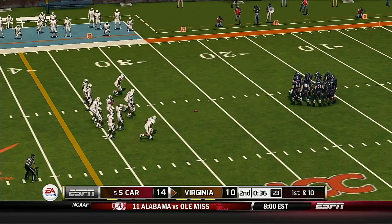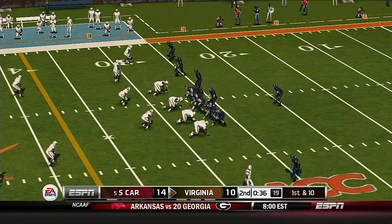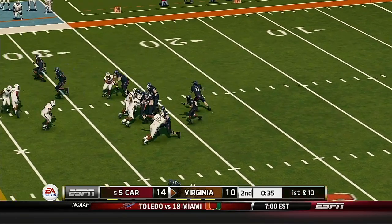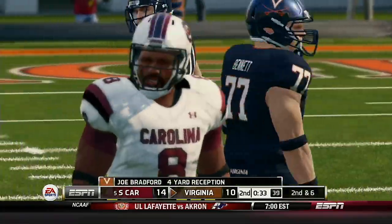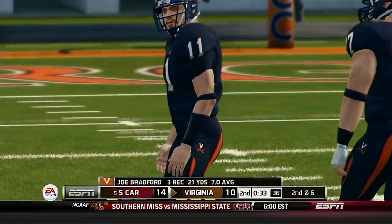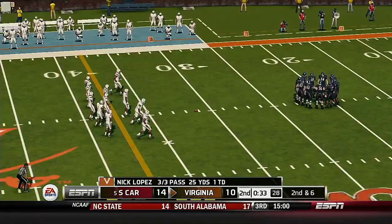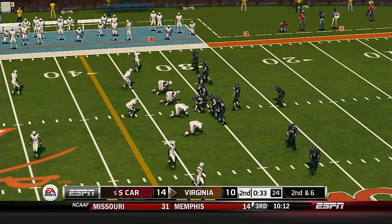In a game that's this close, you can't afford to waste possessions. Gets it. He's in space. Out of bounds at about the 31. That makes it second and six. From their own 31-yard line, second down.